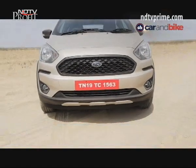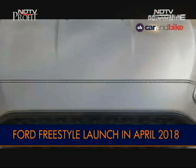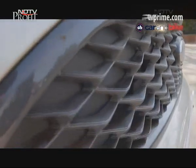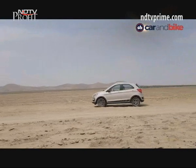The Freestyle will be launched later this month and should be priced around the 6 lakh to 7 lakh 50,000 rupee range. And yes, Ford should consider a well-priced automatic to really take the competition to the market leader.